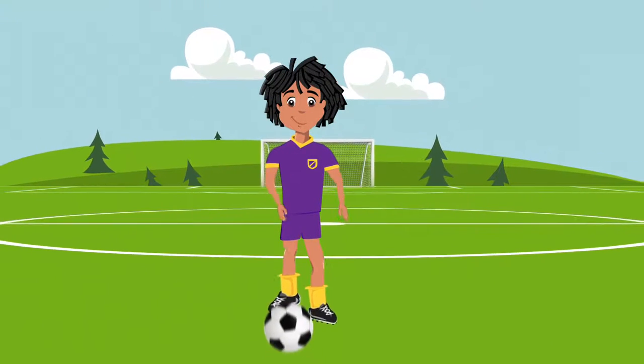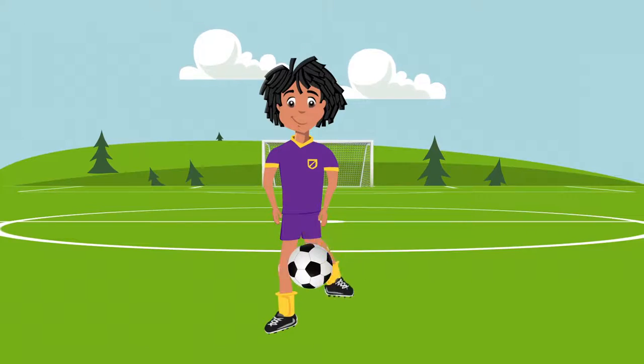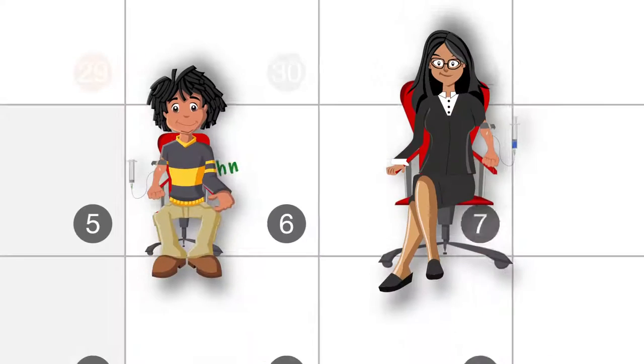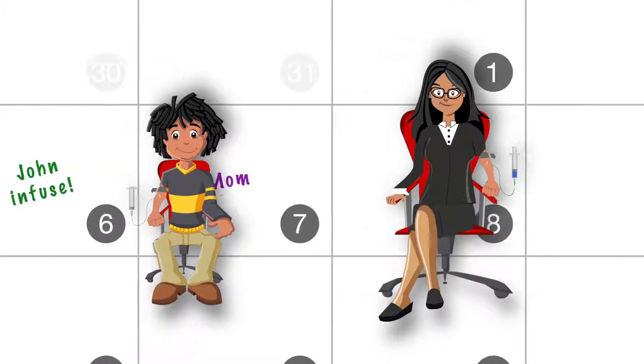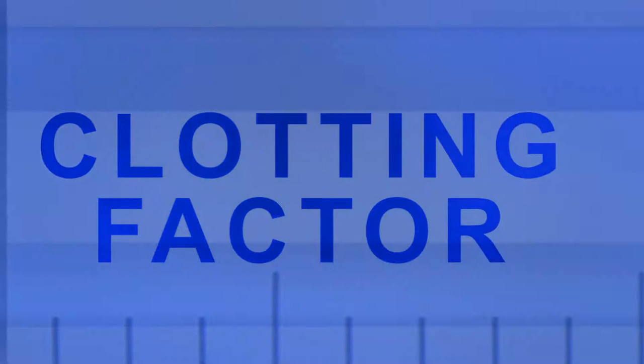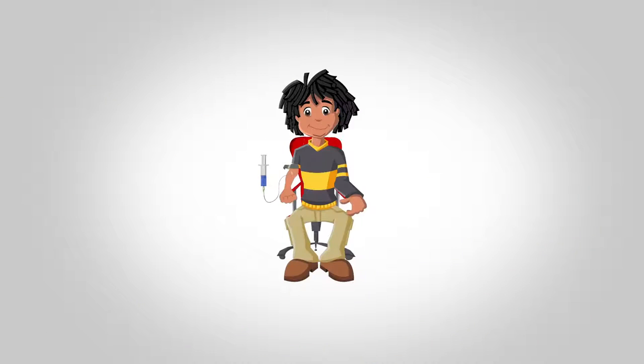To protect themselves from bleeds, Sophia and John follow a treatment schedule called Prophy. Prophy is short for prophylaxis. This is when you take clotting factor infusions on a regular basis, such as every other day, to prevent a bleed. These infusions provide the clotting protein called clotting factor that their bodies are not able to make. The clotting factor helps protect them from bleeding.